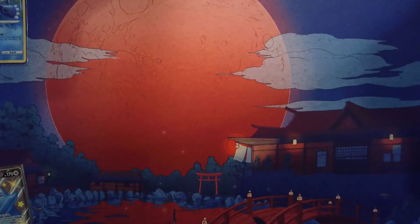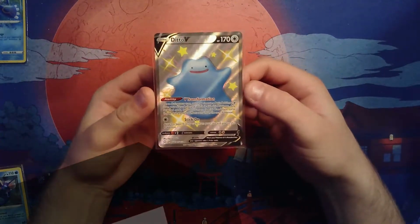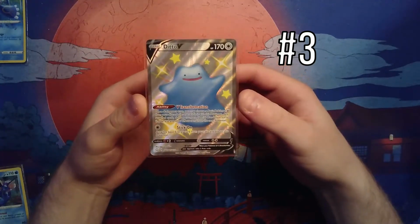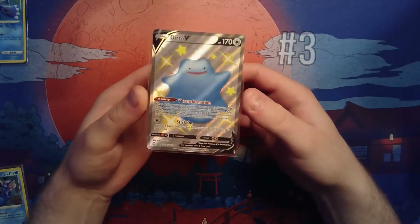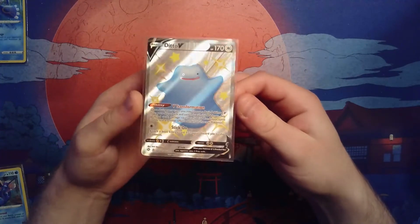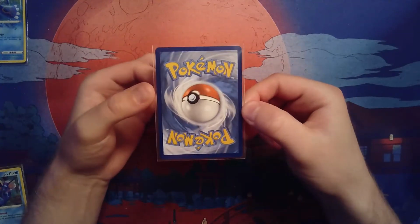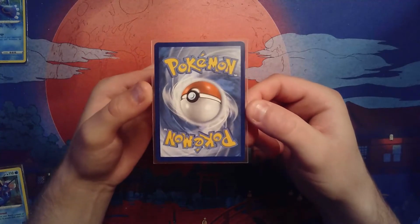Then I was going through my binders and I found another shiny Ditto V, just the normal one from the same Shining Fates set. Centering is very, very clean. Very cool. So this is going to be number 3. Centering is good on the front and on the back, as you can see.